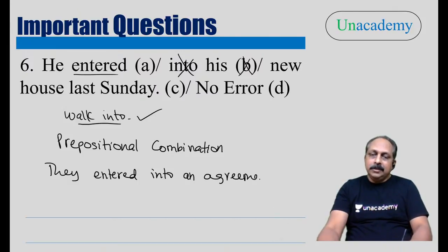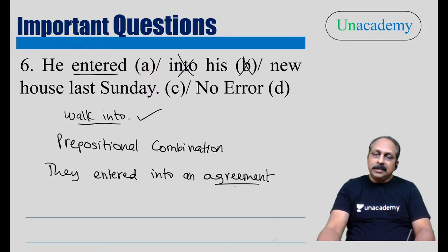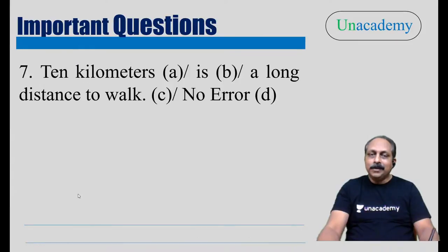Answer my question, is the sentence right or wrong? They entered into an agreement. Is it right or wrong? Yes, into an agreement, into a discussion, into a contract, nothing wrong with that. So don't think all the time we cannot use the preposition into after enter. We can use it based on the context. That you have to remember. I always tell students, in English, we have rules, we have exceptions.